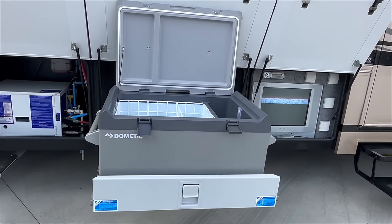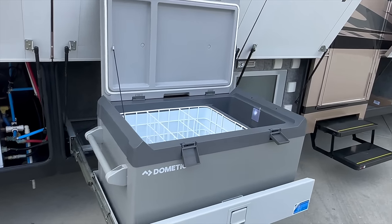Dometic outdoor cooler. Now, this cooler is going to be newer. This is one of the newer version Dometics.